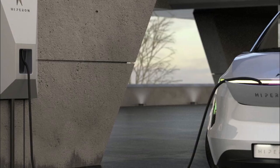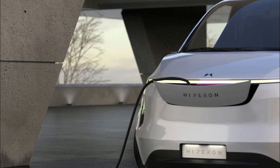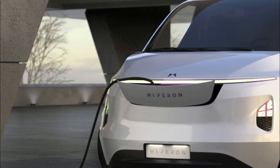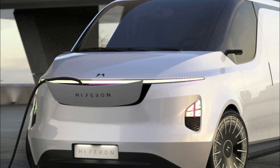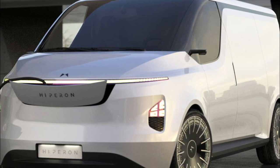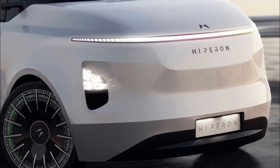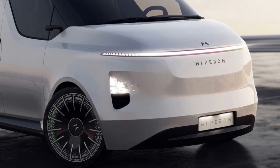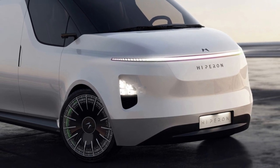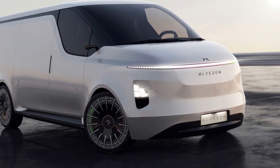Performance specifications are limited, but we can expect a 75 kilowatt-hour battery pack that powers a 265 horsepower, 198 kilowatts, 269 PS, electric motor. The van is also slated to have a range of 199 miles, 320 kilometers, and a payload capacity of 2,194 pounds, 995 kilograms.